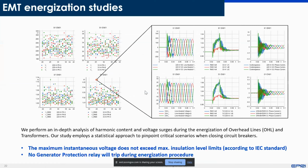An additional study that we have carried out in this study case was the use of a statistical approach, in which we try to close the circuit breaker of the different transformers present in the system at different closing angles, with the aim of pinpointing the most critical scenarios. The most critical scenarios for the protection system and for the insulation limits.